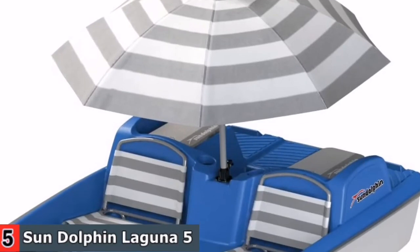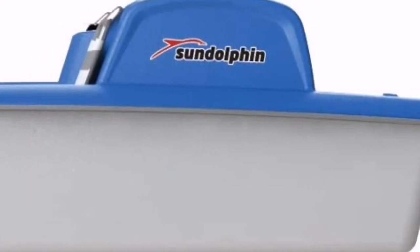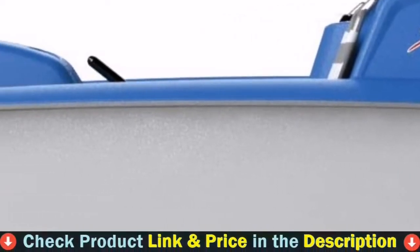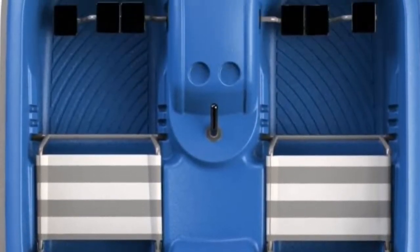Similar to the other Sun Dolphin models, the Laguna pedal features seating that is adjustable. The seats in the Laguna model come with a removable kickboard. In addition to these features, an umbrella can be hung on it.